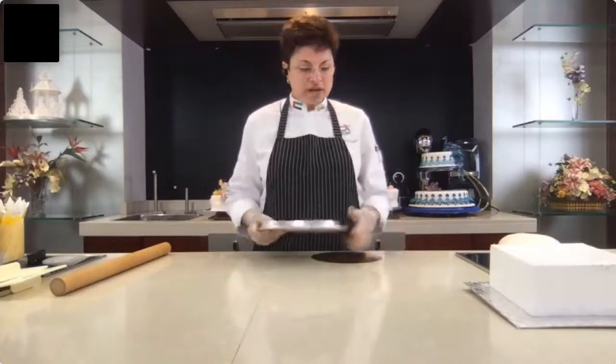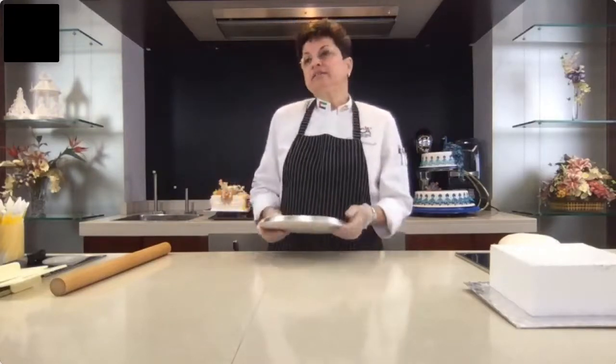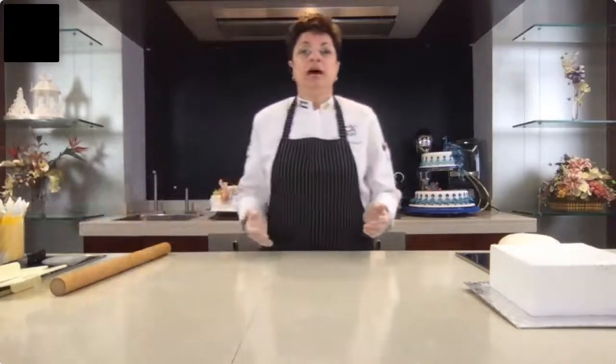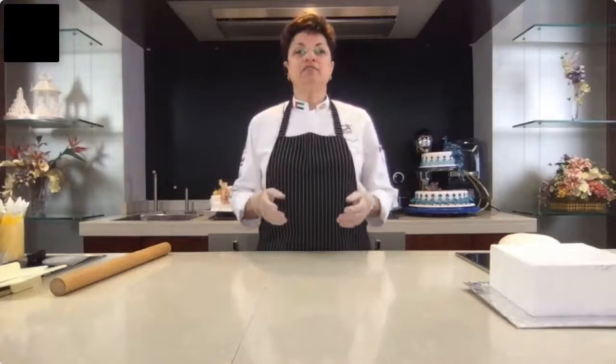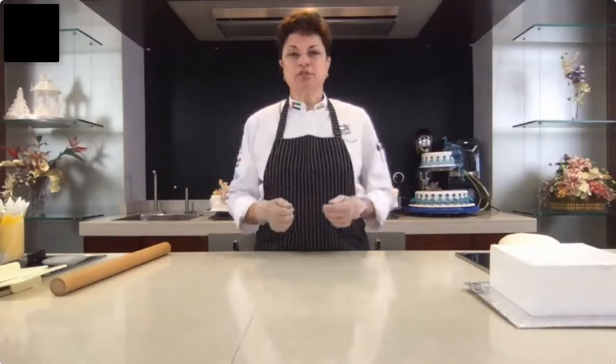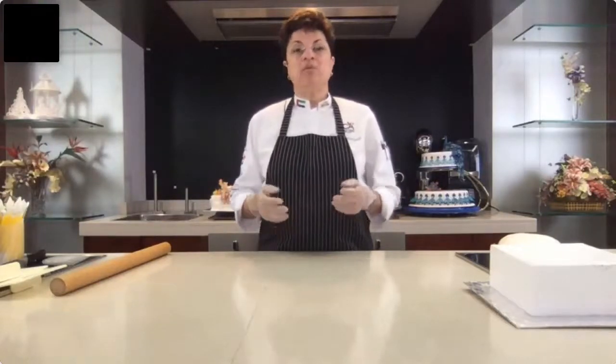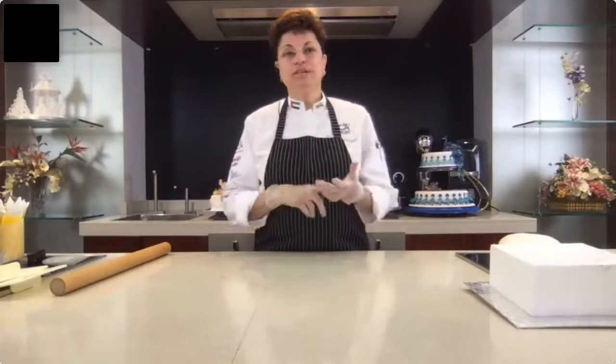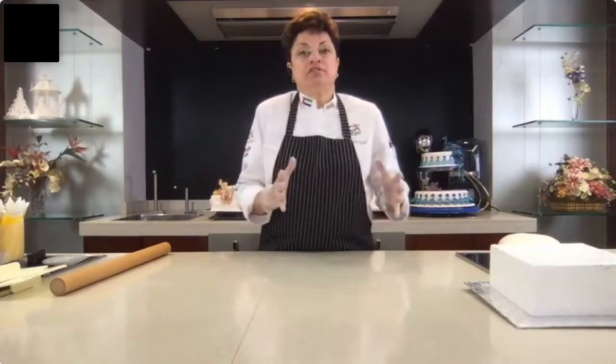So what we've started with today is anchoring the cake to the board, and different cakes require different glues to attach them to their boards. And why do we attach it to the board? So that when we do drape it with either liquid sugar or rolled sugar, the cake does not shift.